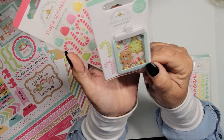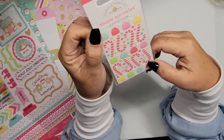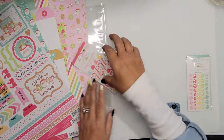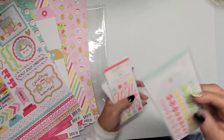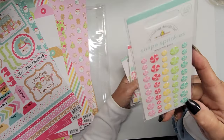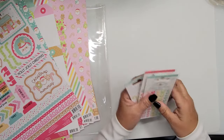And oh my God. And then we have shape sprinkles. So cute. Gumdrops and the peppermint sticks and then just these little dots and the little hearts. So adorable. Oh no, wait, there's more. The last of the shape sprinkles. So we have these are all little peppermint candies in different colors or flavors. See, whichever way you want to think about it.